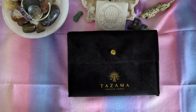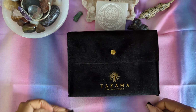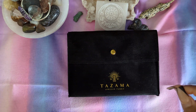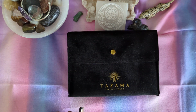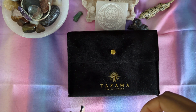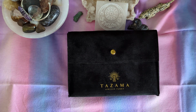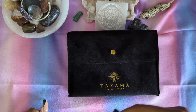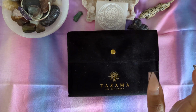I'd like to get that one later, but it is quite pricey to get here in Canada. I'll put the website where you can get it. If you're from Canada and you'd like to get Tazama or the Love Oracle of Eden, the only way is via Amazon Canada, and it's very pricey. So either you get it through Amazon, or there are other stores that carry it that might save you some money. I'll put that aside.